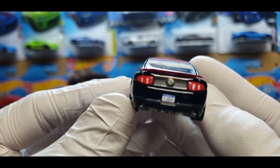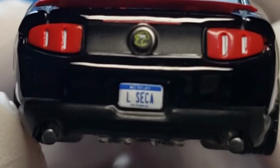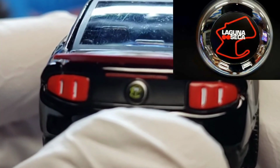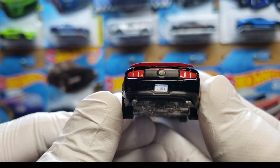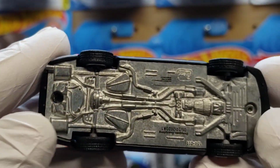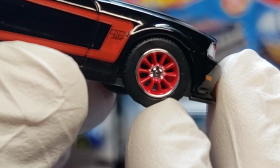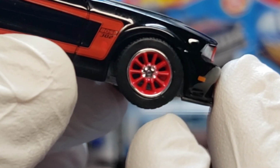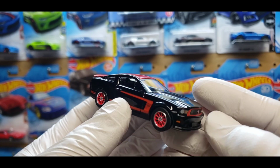And coming on the back, you do see it says El Seca on the license plate for the Laguna Seca, and it does have the Laguna Seca Fox cap right there on the trunk, as well as some pretty good tampos for the tail lights with the reverse lights imprinted. It is a full metal cast, and it does have, of course, the rubber wheels with a nice red wheels, and of course the polished lip and the signature Boss 302 hockey stripes that run down the side.